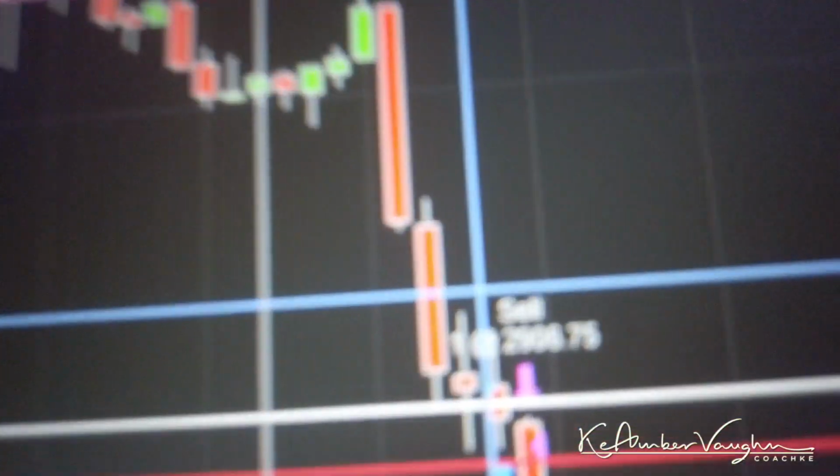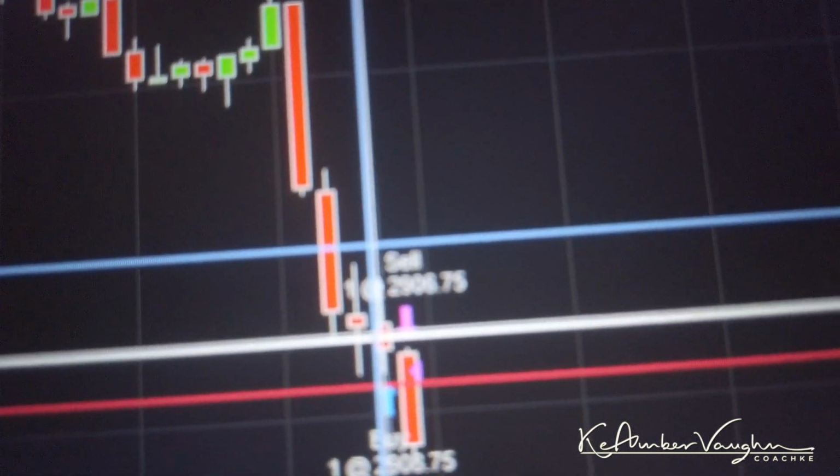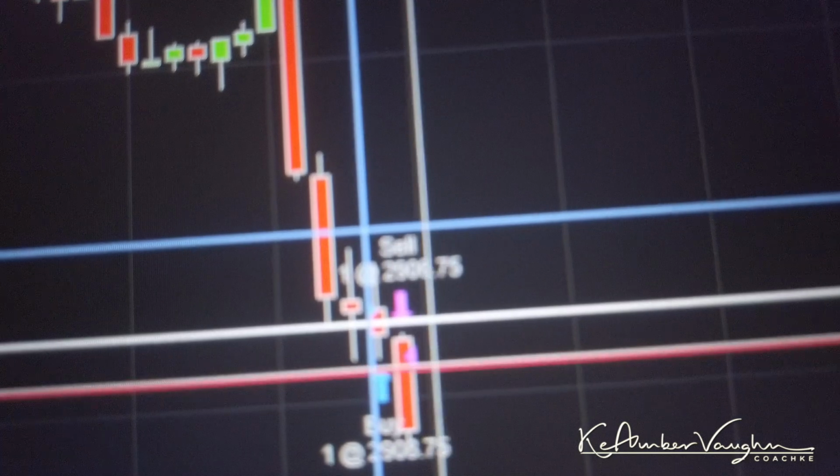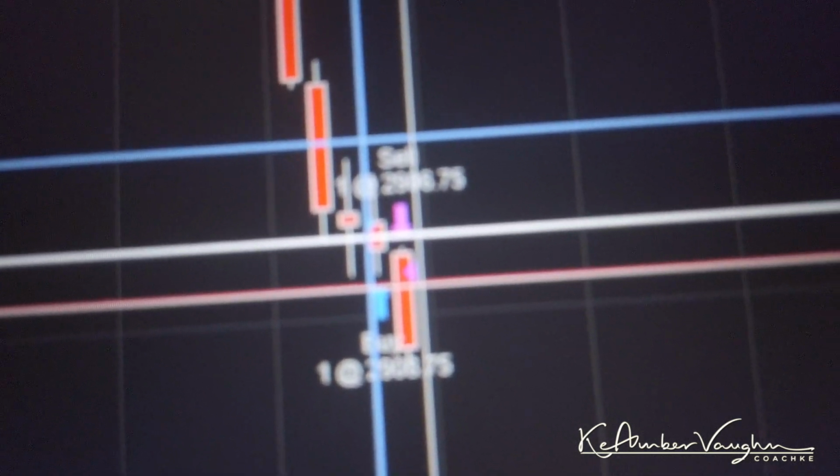So yeah, let me show y'all this. That's what the chart looked like. Tried to buy here and it lost really quick, like within a few minutes. So it hasn't set up on my 4-point strategy yet. If it does, I'm gonna get in. Yeah, last week was my best week so far. Hopefully this week isn't the worst.